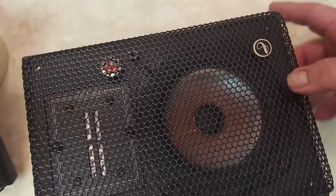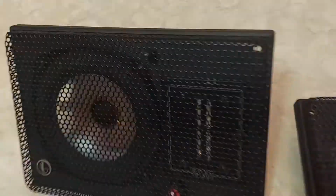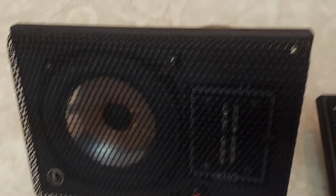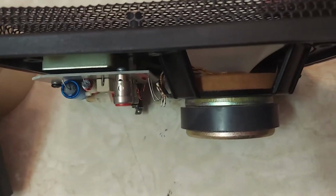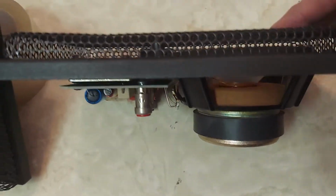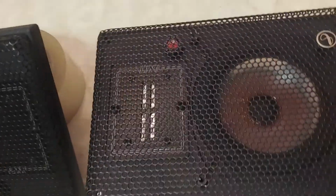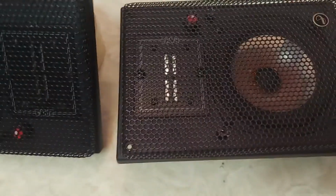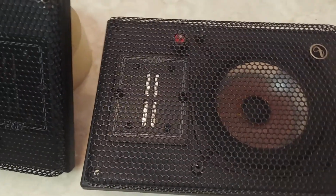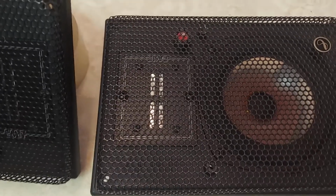Yeah, these covers go on that way, and they're attached with 2 fasteners, as you can see on this side. They're about 2.5 inches in depth, so you can fit these anywhere. That was one of the advantages of mounting plate speakers, is that you can more or less install them anywhere.